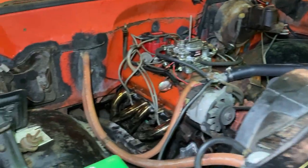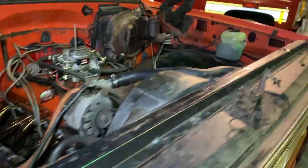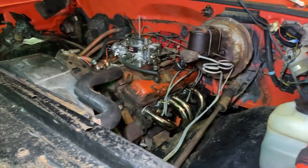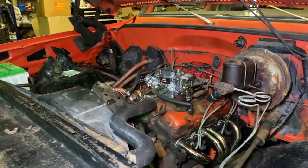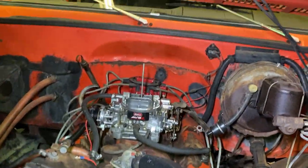Right, we're back on a C20. Got a little issue going on here. Sorry, I forgot to take a video of what it was doing before, but the truck has this weird knock, I'm going to call it. I'm going to refer to it as a knock, but I don't believe it's a knock. Or so we're going to find out.